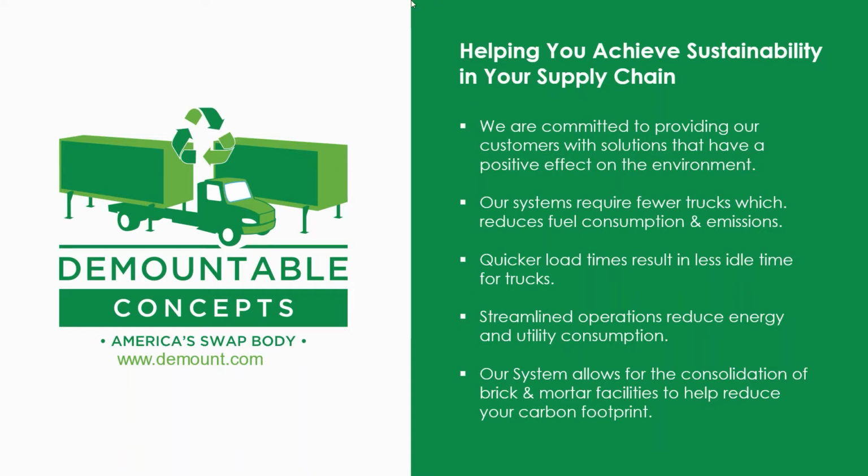This is due to the fact that when using warehouse on wheels systems, you are going to have less brick and mortar warehouses on the ground. Your trucks are going to be sitting on the road in traffic and idle time less than they typically were. You're going to have quicker load times, which result in less idle times for trucks, and you're ultimately going to streamline your operation, which is going to reduce the energy and utility consumption across the entire final mile delivery operation.